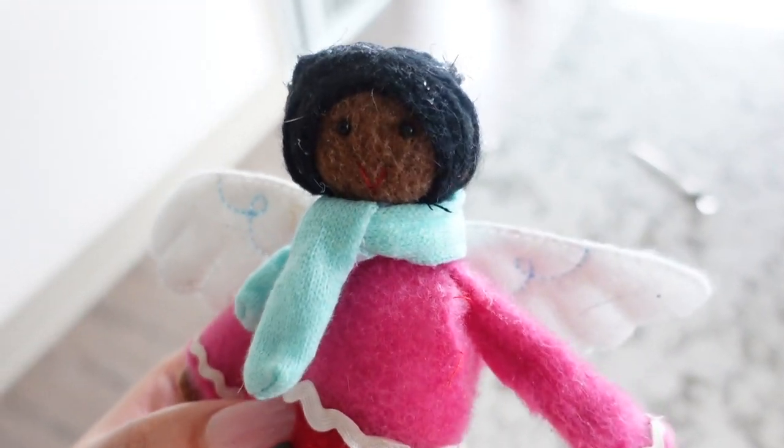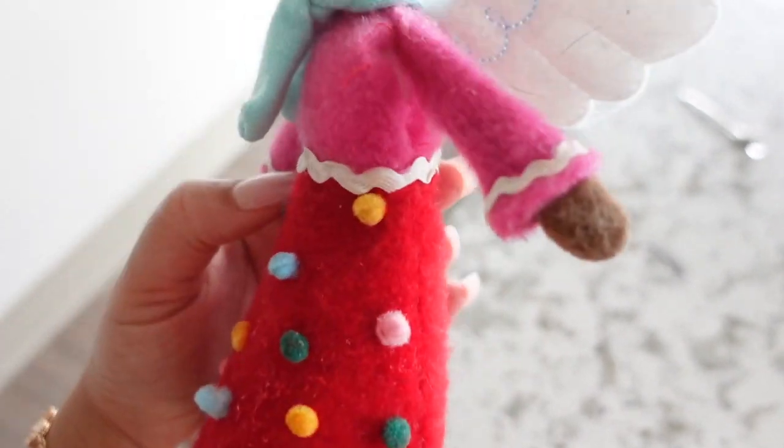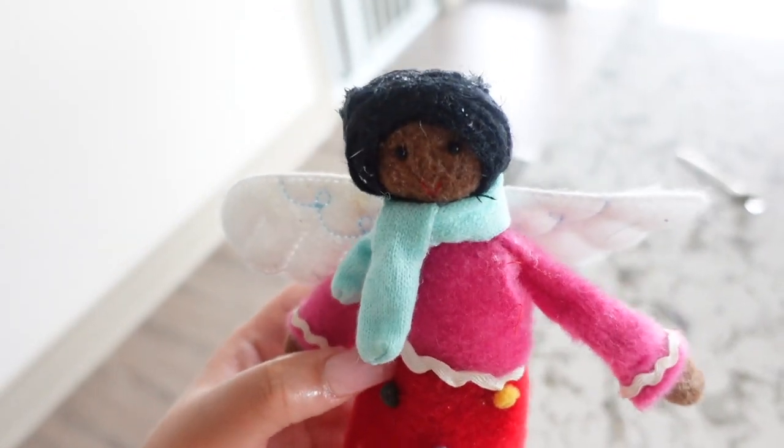Y'all, I could cry right now. Stormy bit the damn thing off of the angel and then chewed her arm. I'm so pissed.